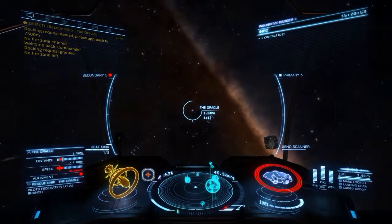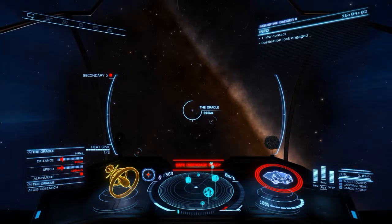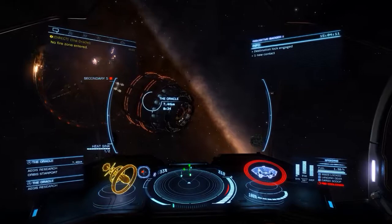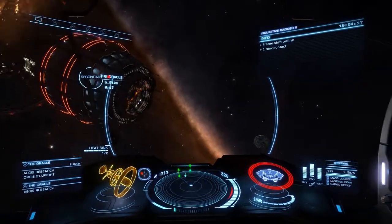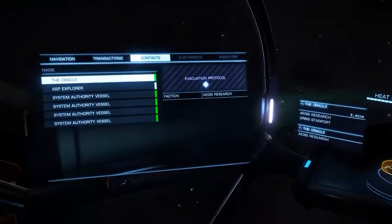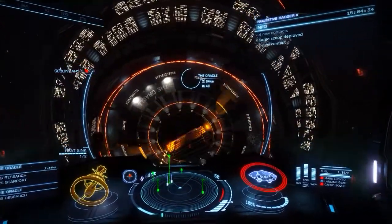So, before you know it, the bar on the left-hand side is going to go down. And we've got the drop out. There it is. Dun dun dun. Oh, we're going to be careful, all right. Let's just see what's around. There's nothing around.